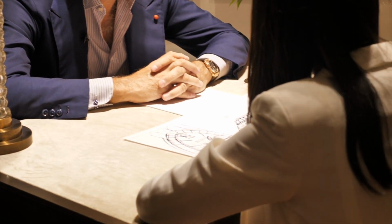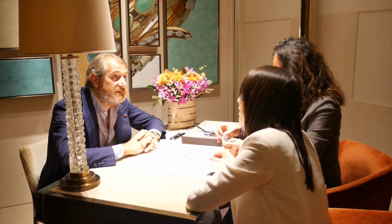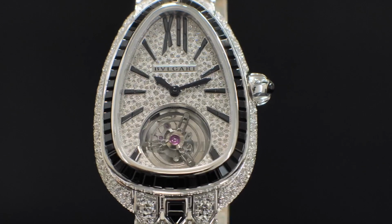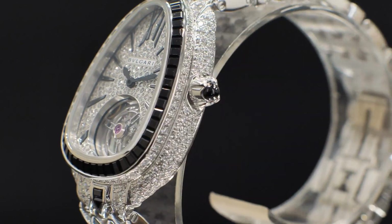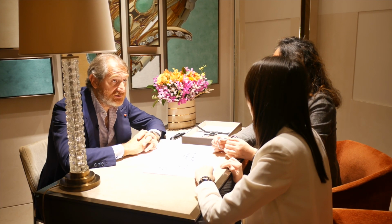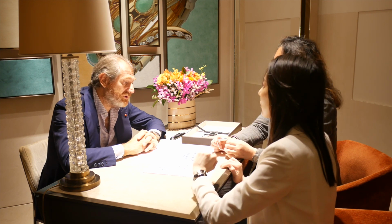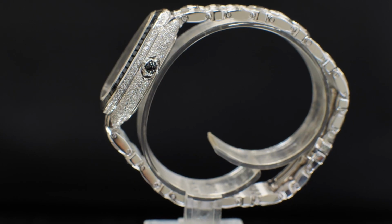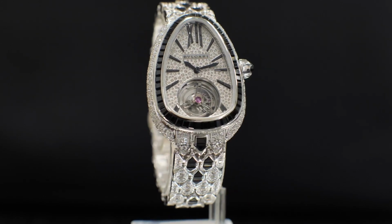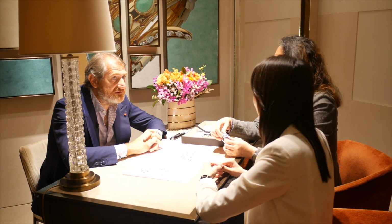Yes, the baguettes are really beautiful. And the smallest tourbillon in the world. Yeah, still today it is the smallest tourbillon in the world that we produce with our partner in Switzerland. We developed the movement from scratch. It's not so easy to realize this movement because it's not, let me say, a round-shaped movement that we put inside the Serpenti case. It's a movement that we designed with this shape. Exactly, so it's dedicated to the Serpenti case.